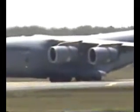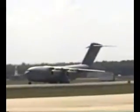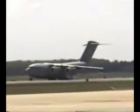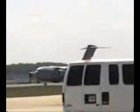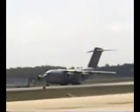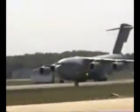Into reverse. Back it up, unload it. Minimum time, you're on your way. Miss your taxiway on purpose, you merely back up till you see it off your left and exit the runway.